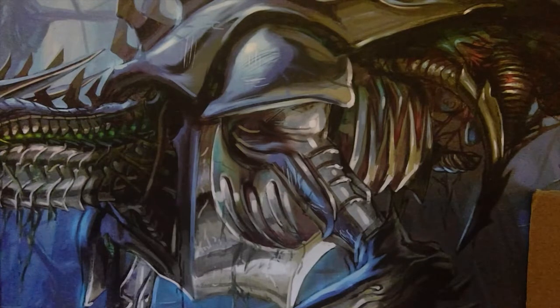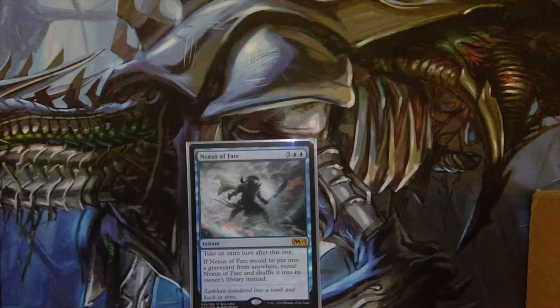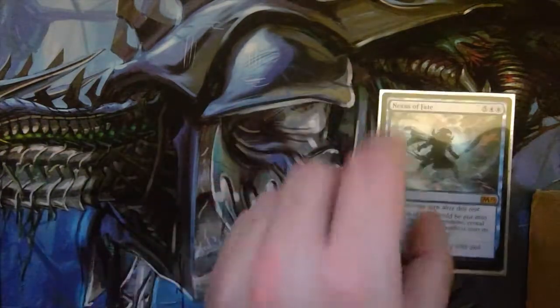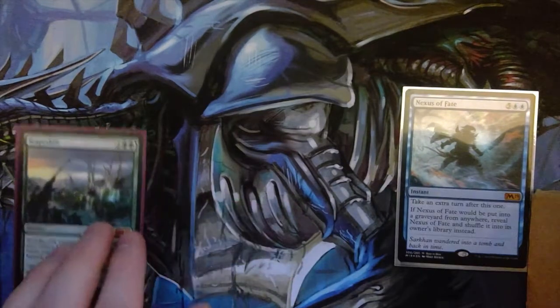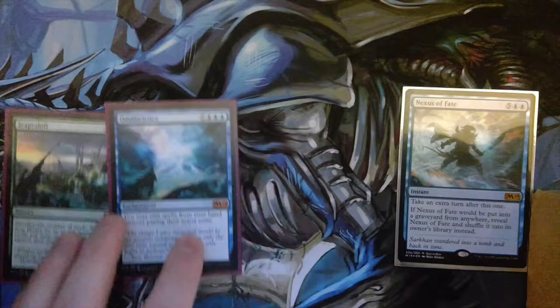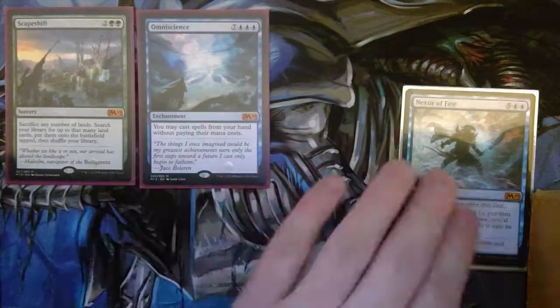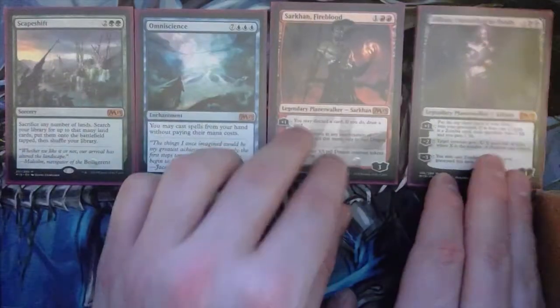So, obviously, where the money's coming from, if you got the pre-release, that Nexus of Fate, very useful. It is a mythic rare. It is foil, and it's going to see probably a decent amount of play. Also pulled in order, a Scapeshift, Omniscience. Give you the chance to read those in case you didn't get the chance to earlier. Liliana. Sarkhan, and then Liliana.